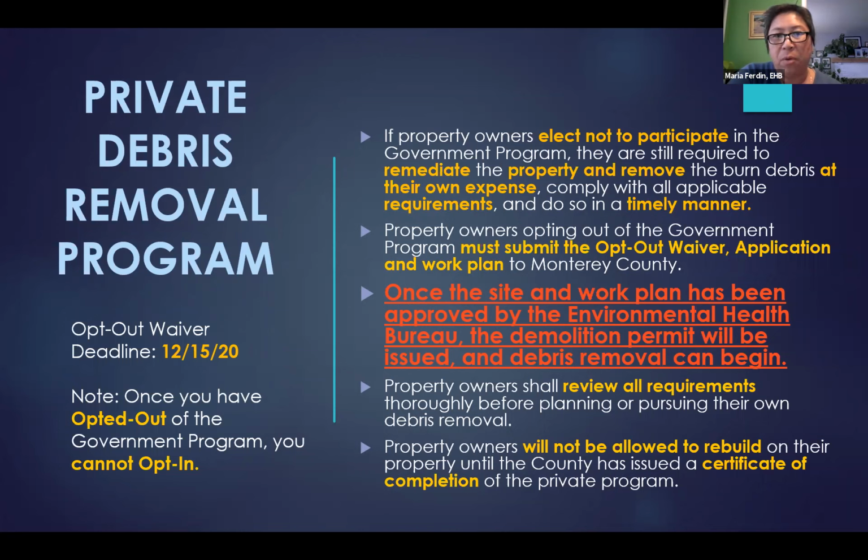If property owners elect not to participate in the government program, you're still required to remediate the property and remove the burn debris at your own expense. Comply with all applicable requirements and do so in a timely manner. Property owners opting out of the public program must submit the opt-out waiver, the application, and work plan to Monterey County. Once the work plan has been received and approved by environmental health, the demolition permit will be issued and the debris removal can begin.